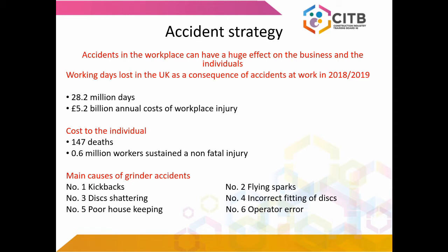Main causes of grinder accidents: number 1, kickbacks; number 2, flying sparks; number 3, disc shattering; number 4, incorrect fitting of discs; number 5, poor housekeeping; number 6, operator error.